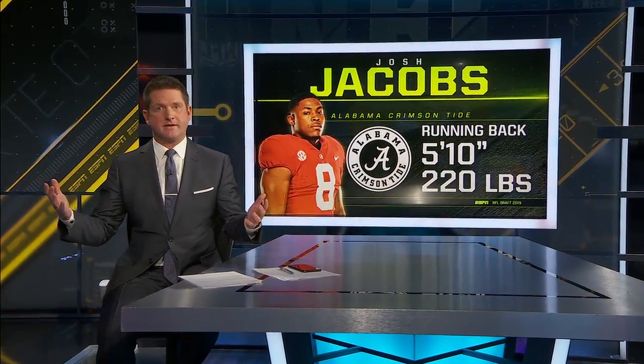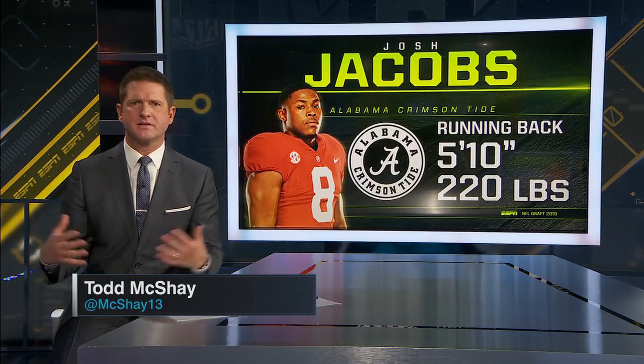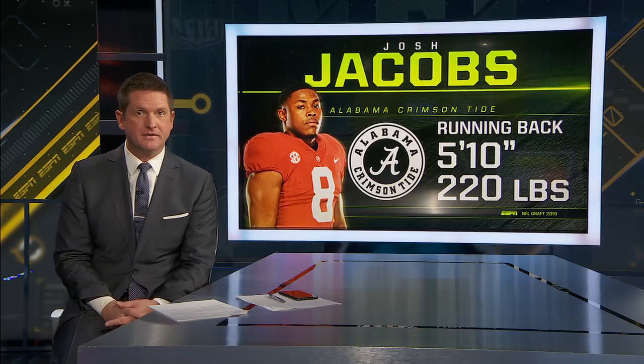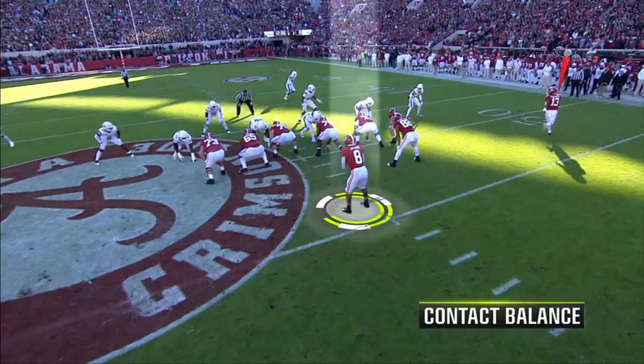Coming into the season, Damian Harris was the guy, Alabama's running back. We knew he was going to be the top running back in this year's class, and all of a sudden, as the season progressed, especially late in the year when Alabama needed him, Josh Jacobs became the star, and now he's the first running back prospect in this year's class.